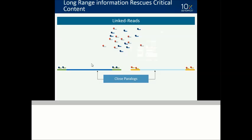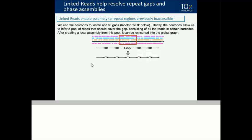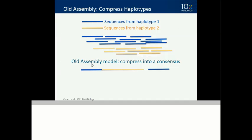Now with linked reads, because you maintain that long-range information, once you've anchored on those outside regions, now you know that every single molecule that came from either the purple or the blue barcode or the red barcode go together. You can start putting these things unambiguously within these highly paralogous regions and correctly map them. So this is where we get our ability to go across highly similar regions, but uniquely be able to assign where each one of the reads came from. So this is one of the main values or main attributes of our system that our assembler, our Supernova assembler, takes advantage of: where there would typically be gaps because we couldn't unambiguously map to a location, we can now fill in those gaps because of this long-range information and being able to anchor outside of those repeat elements and still be able to uniquely assign a good high-quality mapping score to each one of those short reads.